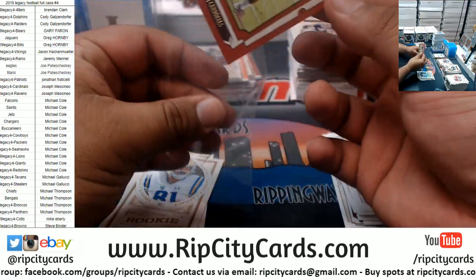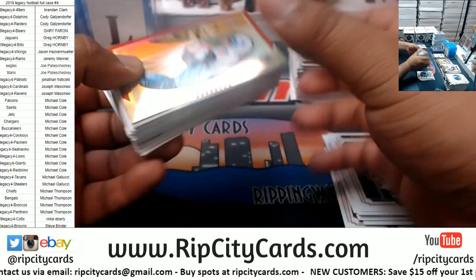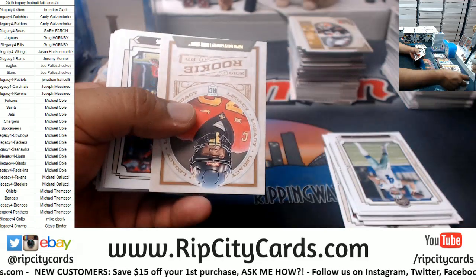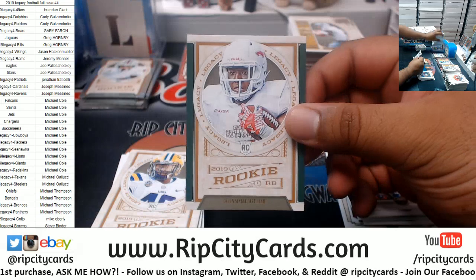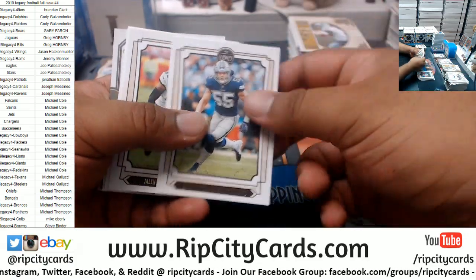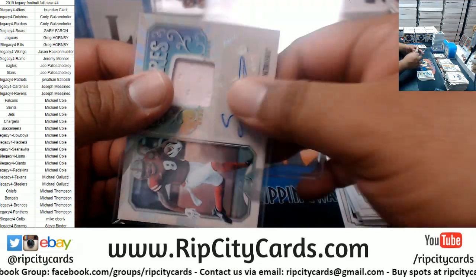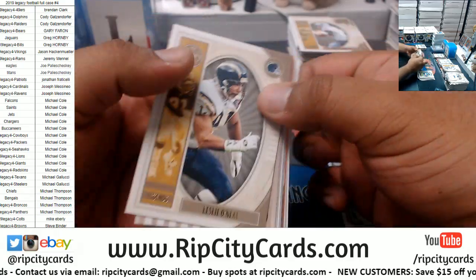David Johnson, 299 Cardinals. So there we got Walt Garrison for the Cowboys to 100. Singletary to 100. We have Stanley Morgan Jr. with the RPA. What up, John Wick? There we go. That's the first Stanley Morgan auto I've pulled.